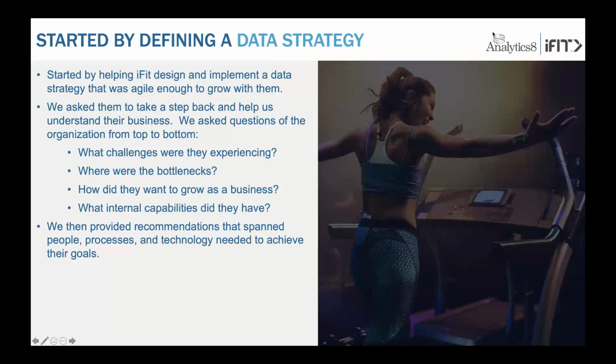What were the levers, so to speak, that were influencing that growth? And as we started down the path, what we realized we needed to do to help them was sit on their side of the table, so to speak, and see their business from their perspective. So we engaged in some conversations to build a data strategy. We started with understanding their challenges and pain points in their current state. Why were they getting hung up in certain areas of the business, and how might data play a bigger role in the organization and in their growth?